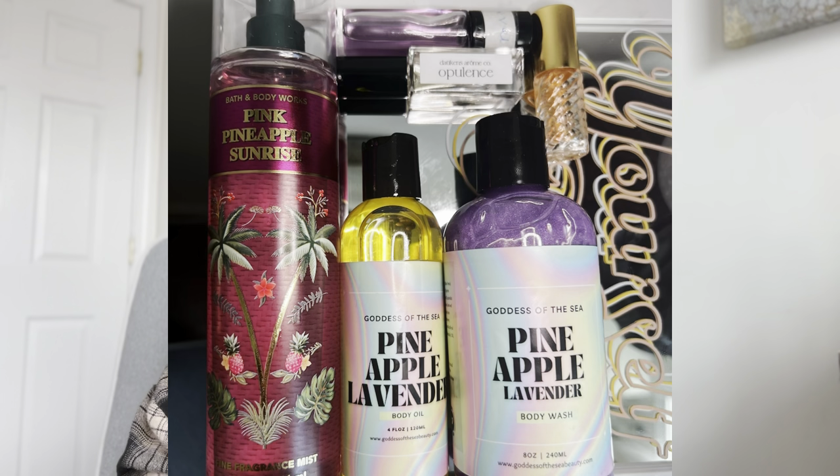Top tier. Y'all like, why would you layer that with pineapple berry? Because the pineapple berry body wash and oil have the fragrance notes of pineapple, cherry, and some other notes mixed up in there. So I said, I gotta do it.